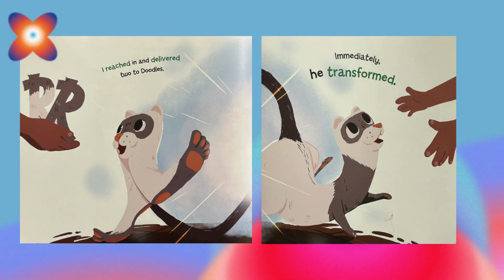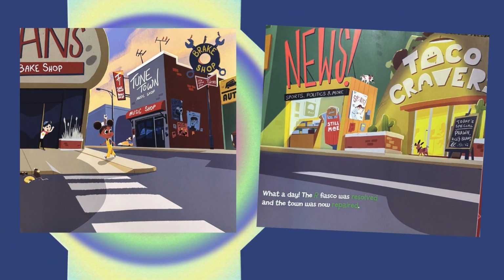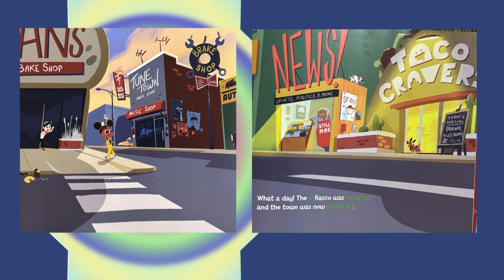I reached in and delivered 2 to Doodles. Immediately, he transformed. Do you know what he is, boys and girls? Yeah, he's a ferret. He's a ferret. Whew, what a day. The R fiasco was resolved and the town was now repaired. So I don't know if you realize in the other illustration it said taco cavers, or taco caves. Now it is taco cravers. So it's kind of funny.